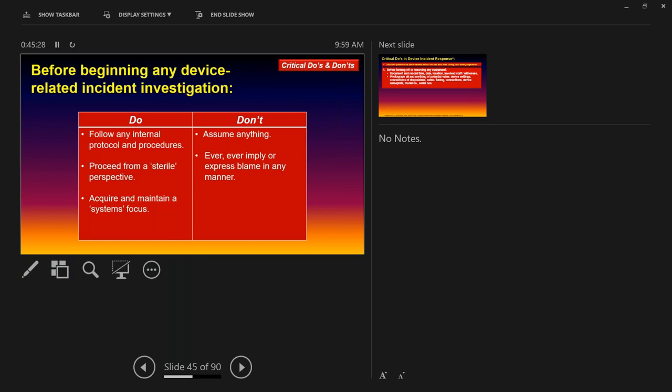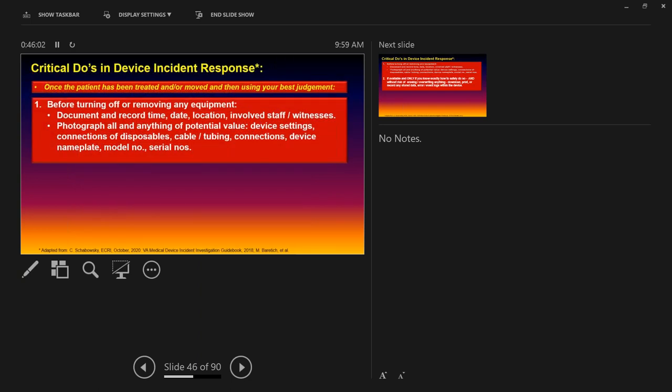So, from a critical do and don't, it's crucial that whatever policies you have internally, you follow those, that they're workable, meaningful policies. In other words, you don't want to go too far off the reservation. Keep that unbiased, narrow perspective as long as you can, and that systems focus. Don't assume anything, and you really, really want to watch the client expressing any kind of opinion. That can do more to throw ice on your investigation and shut things down than anything else.